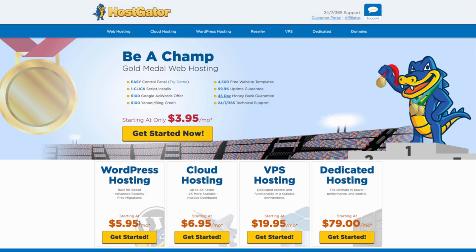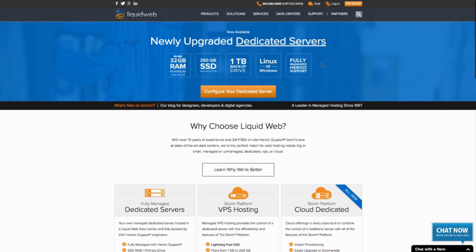And most online businesses, when they're first getting started, use shared hosting until they're making money from the traffic they're generating, and then they can afford to upgrade to a dedicated solution much like this. I use Liquid Web for my dedicated hosting.